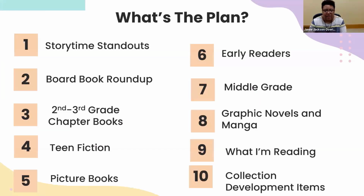So today's plan, we are going to cover Storytime standouts. We're going to cover 2 board book roundups. There's just 2 board books because I wanted to keep this kind of short. We're going to cover 2nd and 3rd grade chapter books, teen fiction, picture books, early readers, middle grade, graphic novels and manga. I'll also cover what I'm reading or what I'm soon going to be reading because I have to pick up my holds today, and collection development items. And I have a special announcement as well. So let's get started.